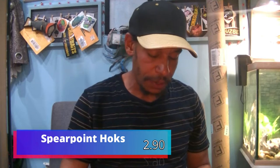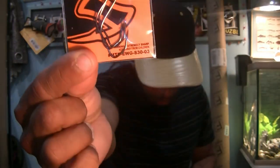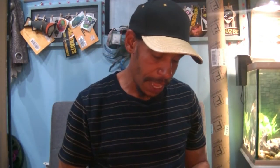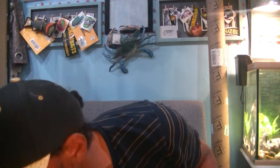And finally, for $2.90, speaking from the last episode, talking about hooks, a hook company that I actually do like, from Spearpoint, we have some 3-0 Spearpoint EWGs. These are their performance Spearpoint hooks. $2.90, and you get 3 of them in the pack. So that's good. Some of my better fish catches have been on Spearpoints. When I'm Texas rigging, Carolina rigging, weightless, they just seem to pin the fish's jaw way better than many, many EWGs that I've had past and present. So I like that company for those.